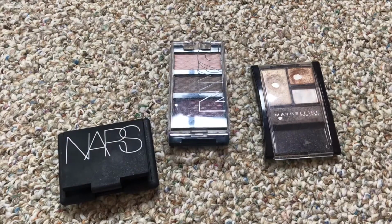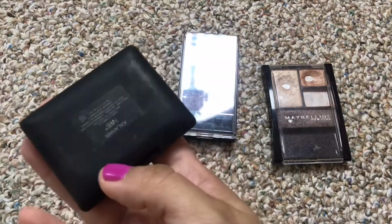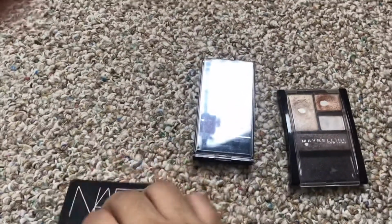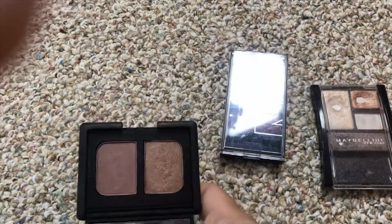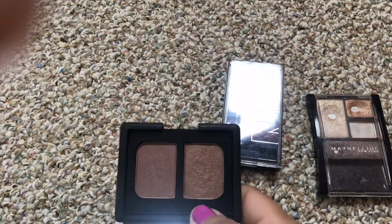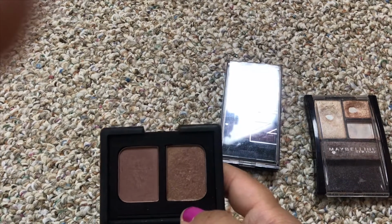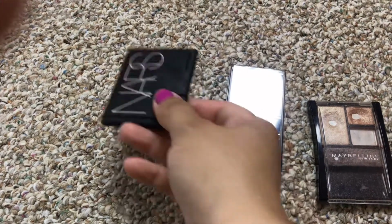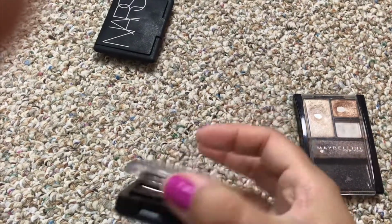Okay, now moving on to small palettes. So this is the NARS Duo in Kalahari. I have not touched this at all. I have a lot of eyeshadows in my Pan That palette, so a lot of dark shadows, so I have not been really drawn to these eyeshadows. But I need to get to this because that's, you know, an expensive palette.